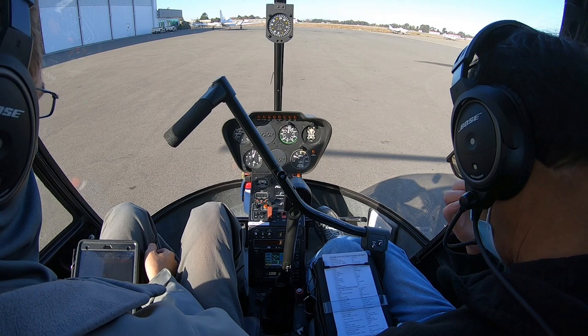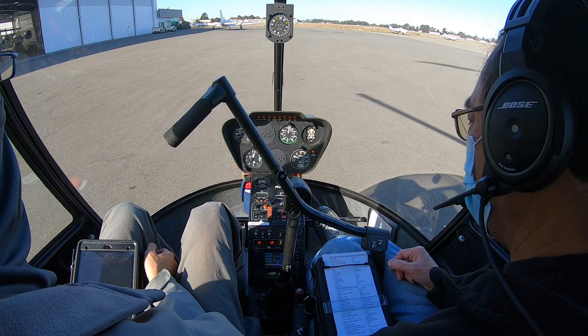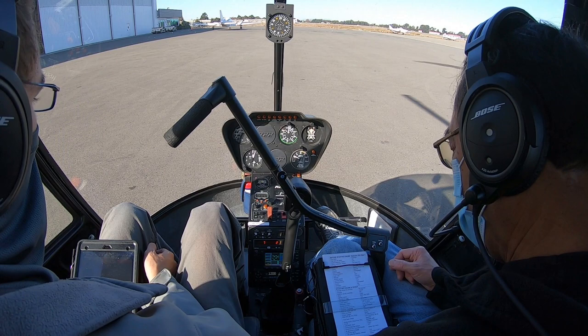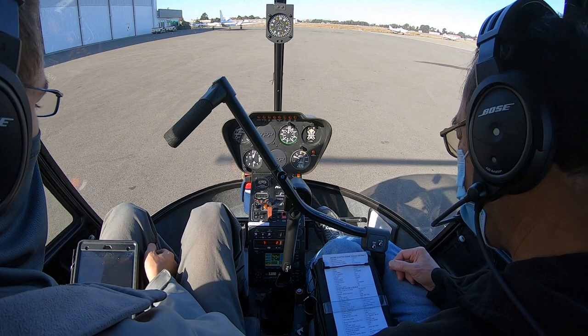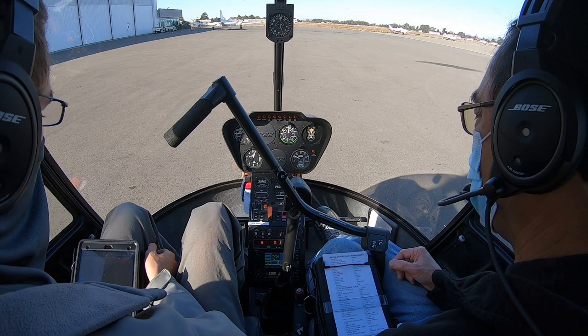Hayward Airport information Zulu, 1750 Zulu, wind 2003, visibility 10, sky conditions 10,000 scattered, temperature 14, dew point 3, altimeter 3027. Visual approach runway 28 left in use. Notice to airmen, use caution for increased wildlife and bird activity in the immediate vicinity of Hayward airspace. Hazardous weather information is available on flight service frequencies. Advise on initial contact you have information Zulu. All right, Zulu.